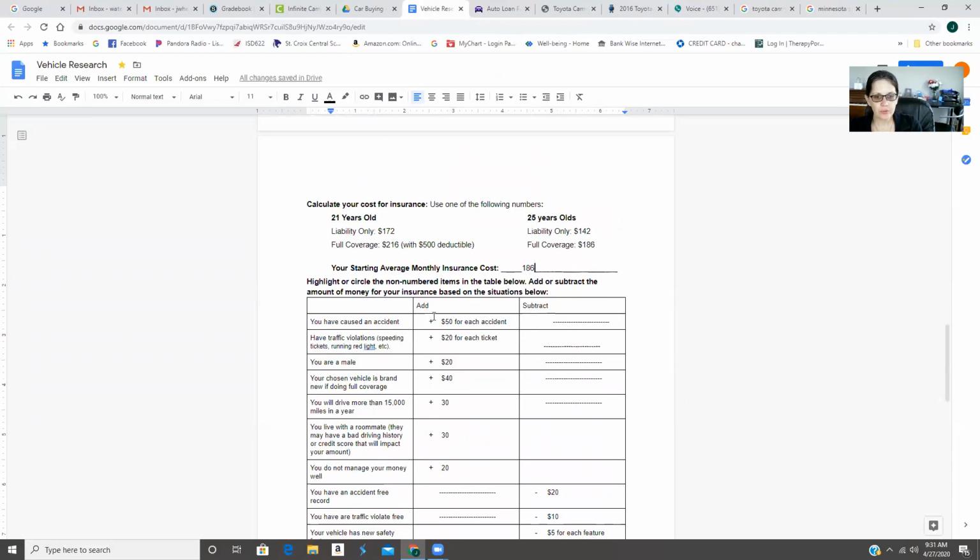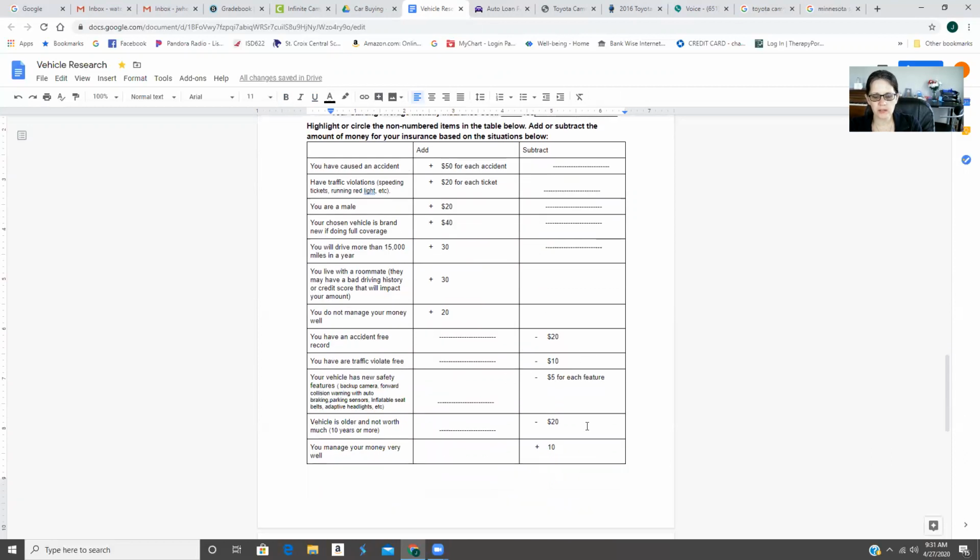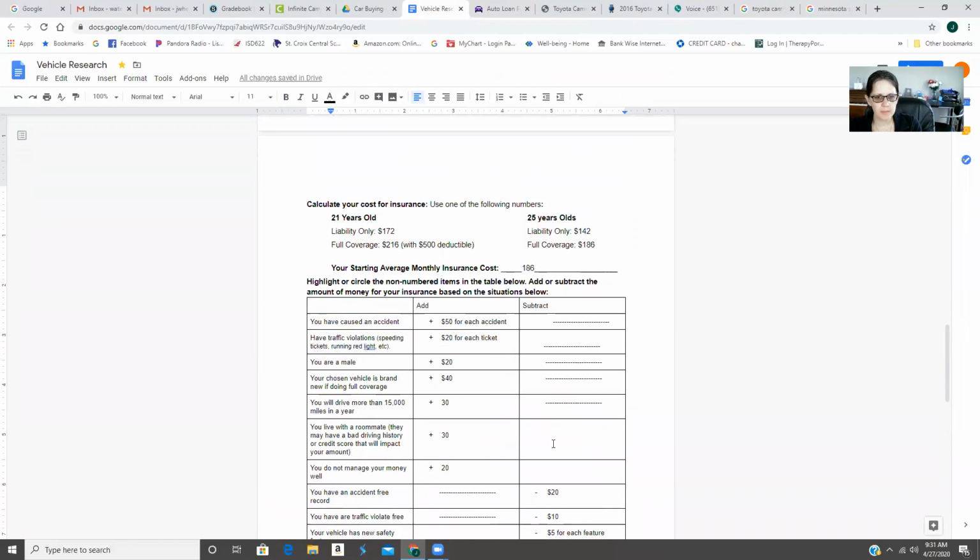And then you're going to go through and add all of the things that can add more money to your insurance, and then subtract things. So just highlight them. Have I caused an accident in recent times? If that was the case, then I would do that. When I was in high school, I did, but for now, I haven't had an accident for a really long time. Speeding violations, no, I'm not a male, so I don't highlight that. Chosen vehicle, brand new, full coverage, and mine's not brand new, so I'm not doing that. Will you drive it more than 15 miles a year?